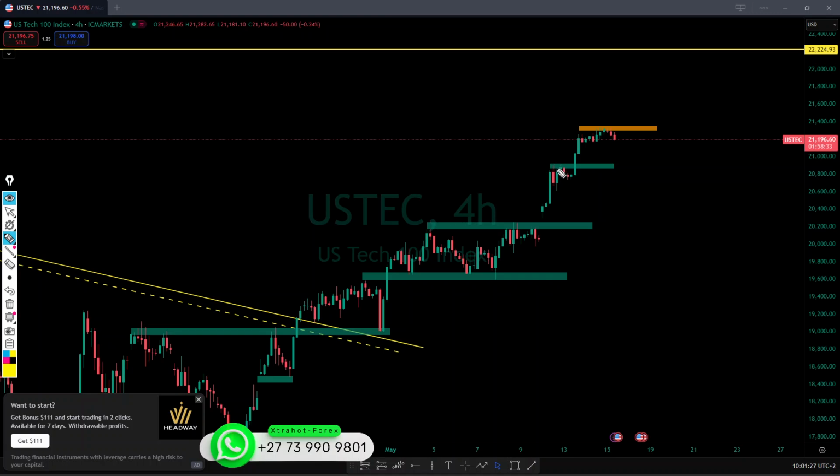So on Nasdaq, I'm expecting it maybe to reach, if it's going to sell aggressively, around 20,800, or maybe it might even go lower, like, let's say, 20,000. It's possible for the market to reach this level because we had some aggressive bullish moves. So anything is possible. Let's just relax. We'll see the market later on.